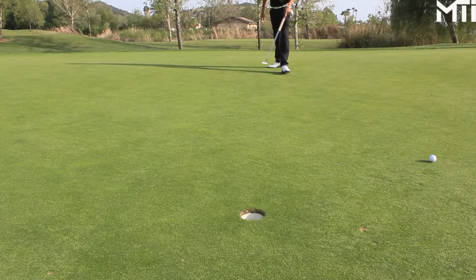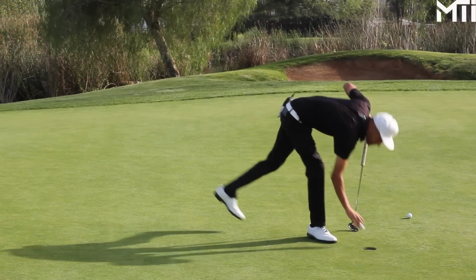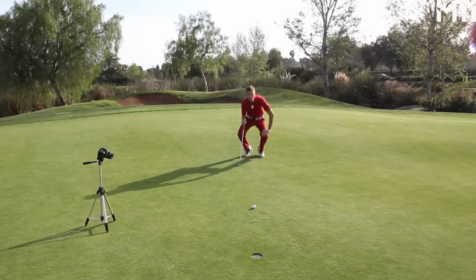There we go. Oh, wow. Right. Got the putter going today, huh? Wow, nice putt. Thank you. All right, Gabriel, you got about 4 feet here.